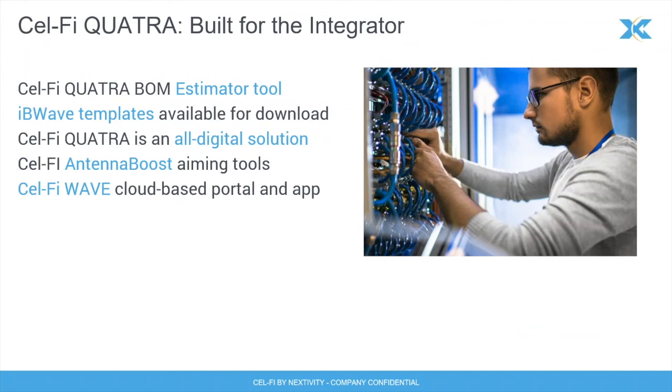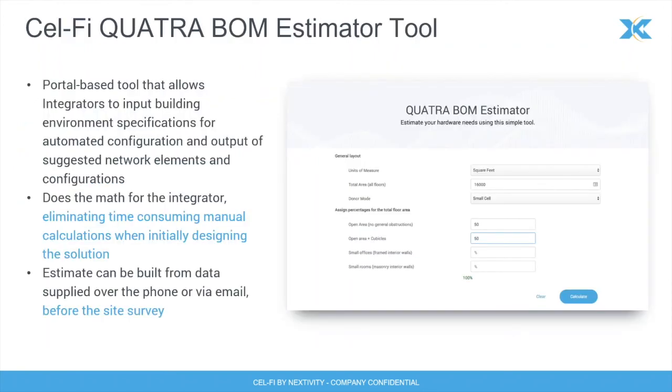Again, I'll say built for and friendly to the integrator. I'm going to show you the estimator tool. We have IB Wave templates. I mentioned that. I think there are 40 templates available that would get you rolling on any basic design, available for download. An all digital solution, the antenna boost technology with the aiming tools, and then Wave itself.